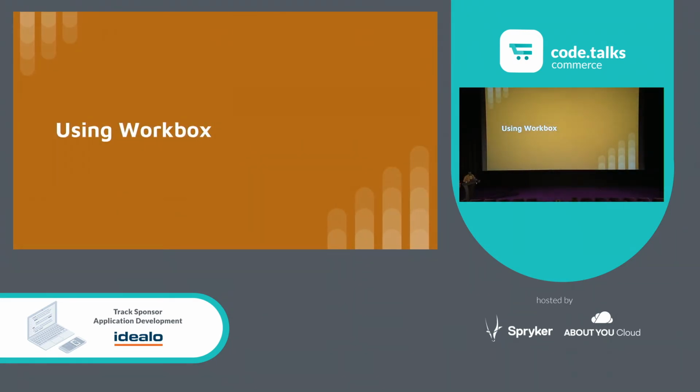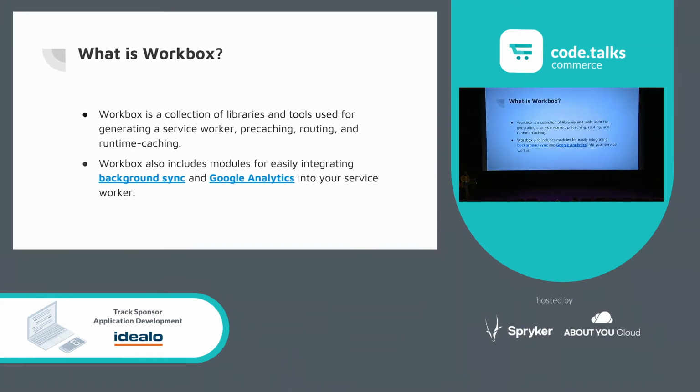Now, a simple example using Workbox. Sometimes it's going to be super difficult or repetitive for us to keep writing a service worker every now and then. Workbox is a collection of libraries and tools used for generating a service worker: pre-caching, routing, and runtime caching. It's a tool made by Google. Workbox also includes modules for easy integration of background sync and Google Analytics into our service worker. We could basically track all our events using Workbox, even when we're offline. How cool is that?